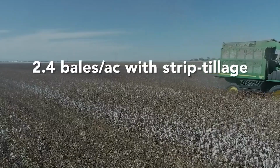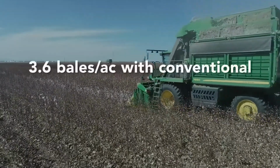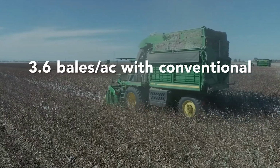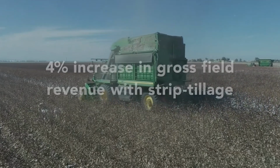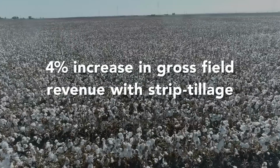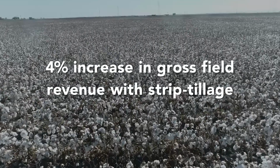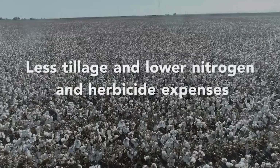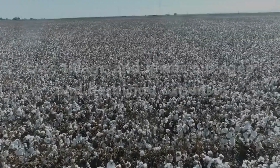The strip till field in Los Banos produced 2.4 bales per acre compared to the neighboring conventional field that yielded 3.6 bales per acre. Despite the lower yield, because of the price premium that the strip till cover cropped cotton attracted, a 4% increase in gross field revenue was achieved by that system, with again less overall tillage and lower nitrogen and herbicide expenses.